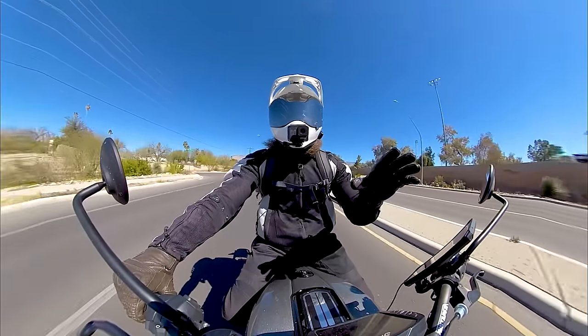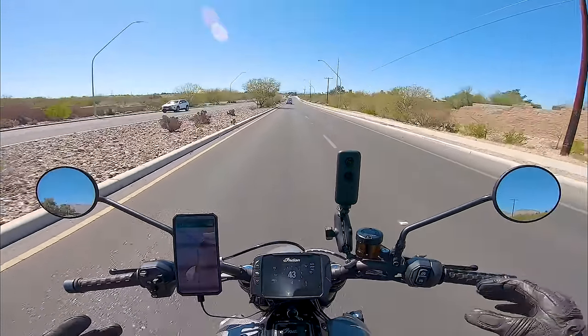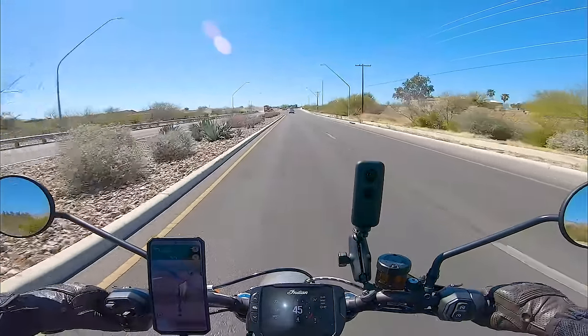So we wanna do the speed limit. It's 40. I'm going about 45. I'm going with the flow of traffic. Let's go ahead and get my hands off the handlebars and really screw with you guys' heads. I just wanted to mess around a little bit.